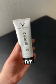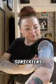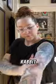And you know that the sun is a tattoo's public enemy #1, so kiss those chalky mineral sunscreens goodbye and pick up the Mad Rabbit SPF 30 mineral sunscreen and give that shit a try instead. You won't be disappointed.